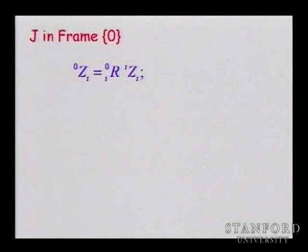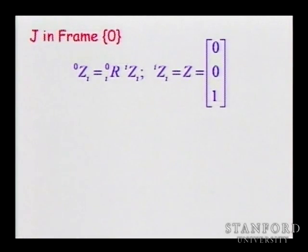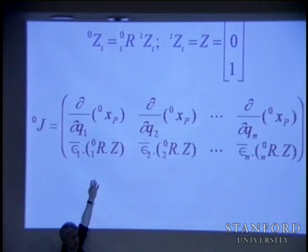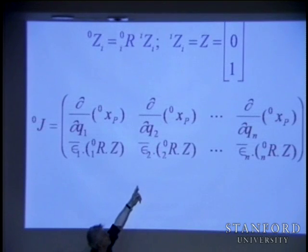Zi in frame I is always constant, right? This is the Z vector 0, 0, 1. And as you said, we take it from frame I to frame 0, which means that essentially we need to pre-multiply 0, 0, 1 by the rotation matrix from frame I to frame 0. What does it mean? Think now about this 3 by 3 rotation matrix. What is the result if you multiply the 3 by 3 matrix by 0, 0, 1? You are picking the last column. So basically, this information is found in the third column of the rotation matrix 1 to 0, 2 to 0, n to 0 for the revolute joints. Okay?